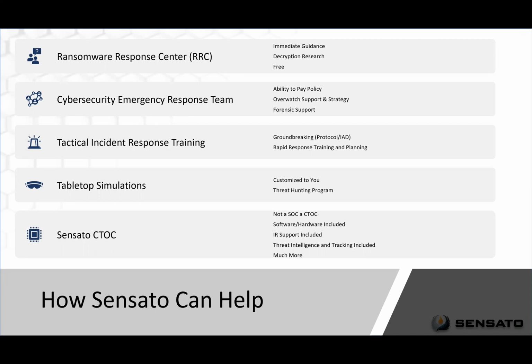So we will try and see if there are decryption keys before you go pay something. So we do this for free. There's no charge for the Ransomware Response Center. I'll give you our phone number in a little bit. But if you need something from that perspective, you get hit, feel free to reach out.